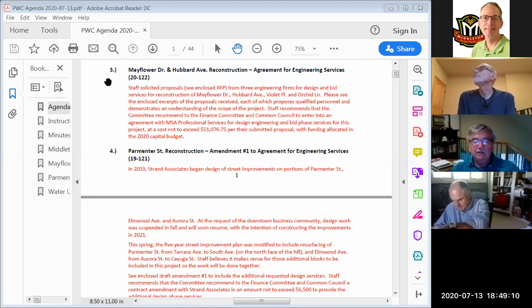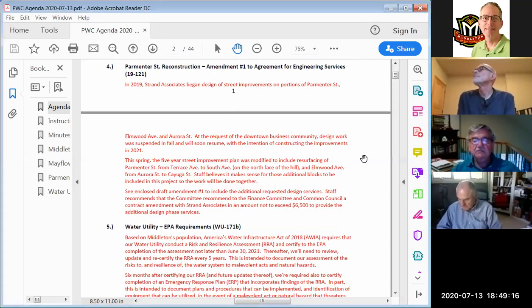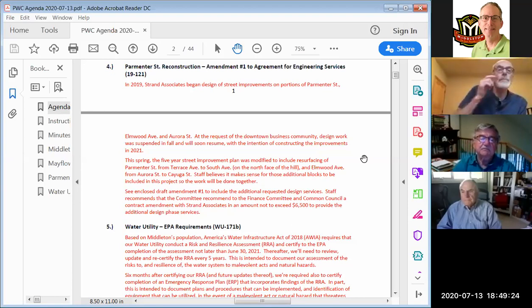Okay. Number 4 on our agenda is an amendment to the design that we started already for Parmenter Street reconstruction in the downtown area, along with part of Elmwood Avenue and Aurora Street north of Elmwood Avenue. But as our 5-year plan changed a little bit, as staff, we want to add in 2 more blocks of just resurfacing work, not full depth replacements, but resurfacing with some curb and gutter adjustments and casting adjustments or replacement, just to finish up the downtown.